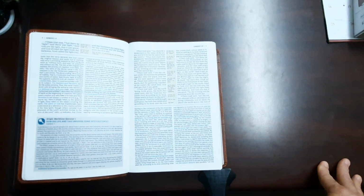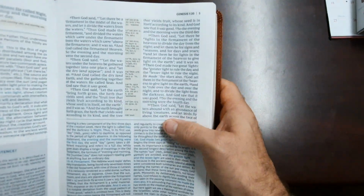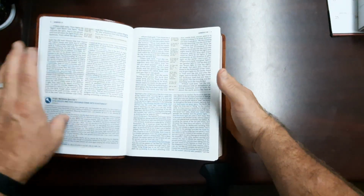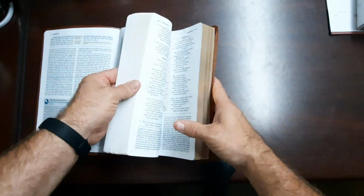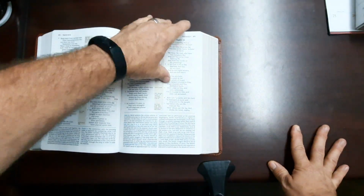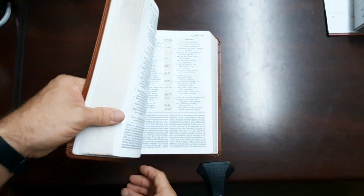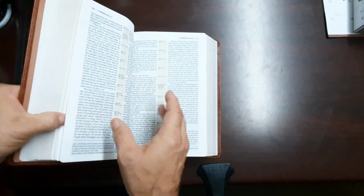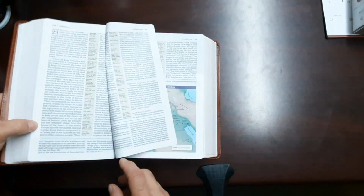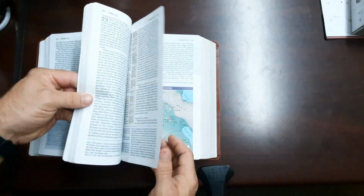I've enjoyed using this or looking through it. I've read some of the articles and I've enjoyed them. I wanted to go ahead and flip to, it does have quite a bit of intertestamental content, but before we do, I want to go ahead and get these ribbons out of here because they did a good job on the ribbons, and I want to highlight them for a second.